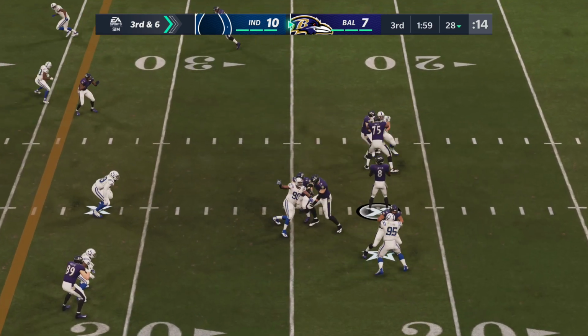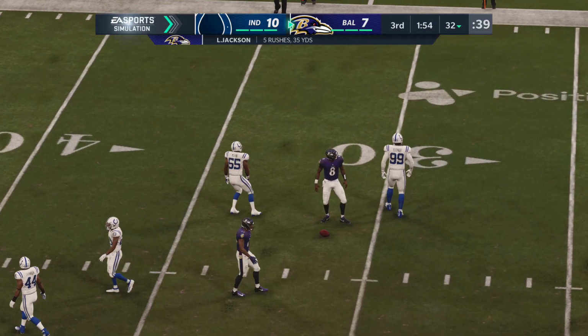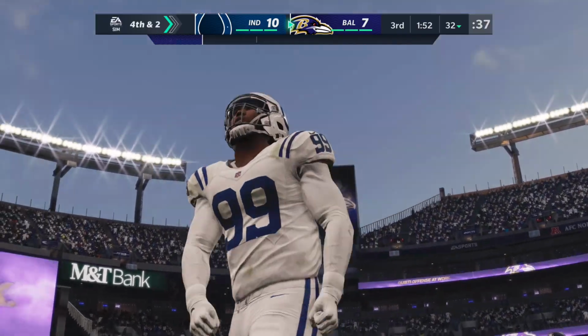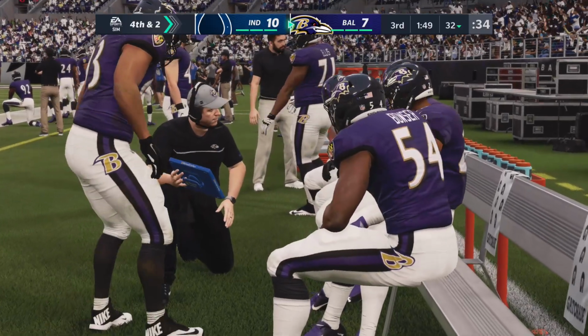On 3rd down, Jackson flushed out right. And a good job defensively. They stop him short of the 1st at the 32. He'll wind up getting 4 yards there on his own, but it also brings up 4th down.